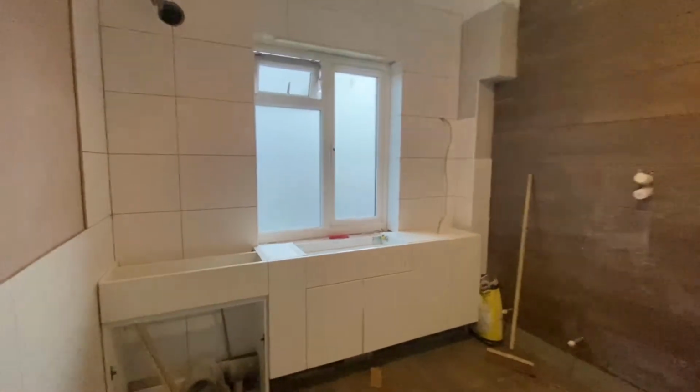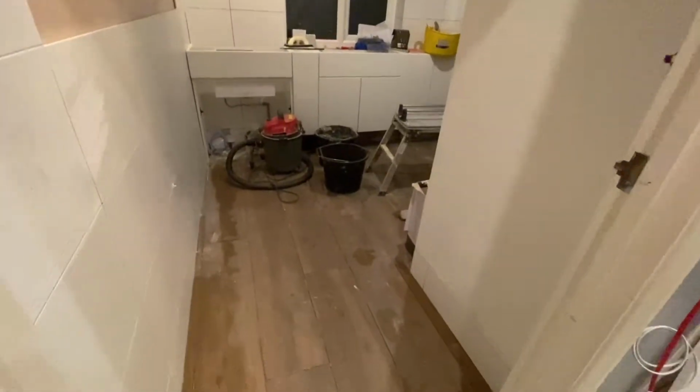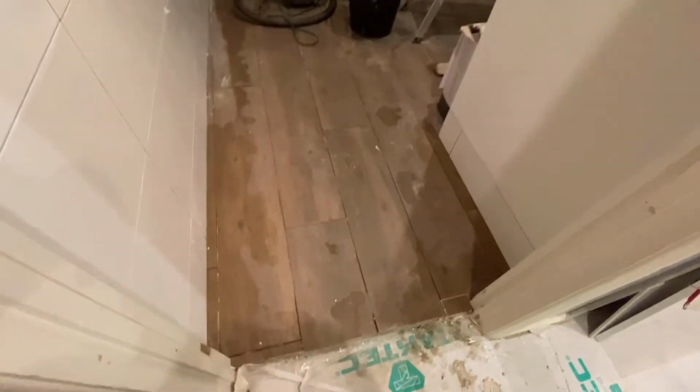And obviously the mirror. So the guy came and measured for the mirror this morning, so that will go in the next few weeks. But looking good. So it's the end of day 14. The builders have been here all day and have only just left.